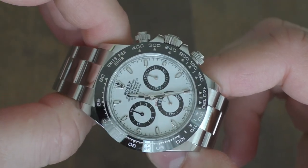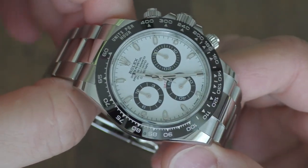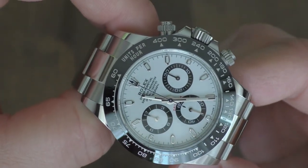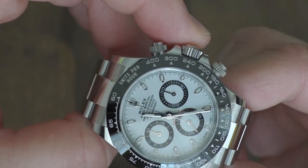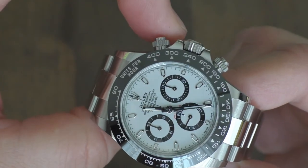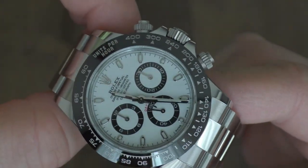Okay, about the movement and the workings: 70 hours of power reserve, and an in-house movement, of course. We all know about the Zenith movements, the El Primero movements in the Daytonas, but those times are gone, and it now has a perfect Rolex in-house movement. And you see the crown is a screw-down crown, the watch is 100 meter water resistant, of course this is a Rolex Oyster case. And some people are complaining about the pushers because of the screw-down pushers, but that's not true, the pushers are not screwed in.